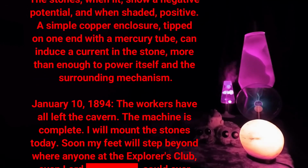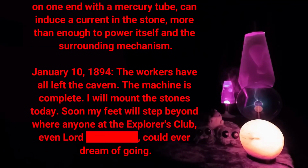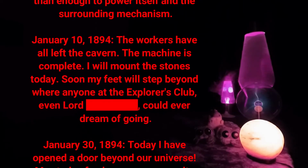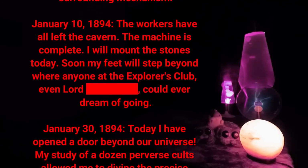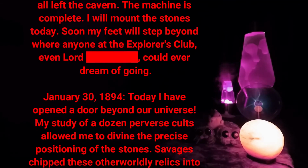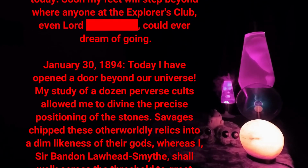January 10th, 1894. The workers have all left the cavern. The machine is complete. I will mount the stones today. Soon my feet will step beyond where anyone at the Explorers Club, even Lord [Data Expunged], could ever dream of going. January 30th, 1894. Today I have opened a door beyond our universe.